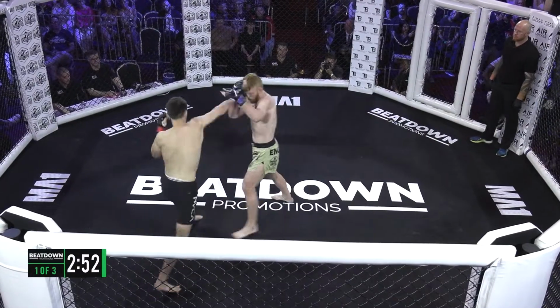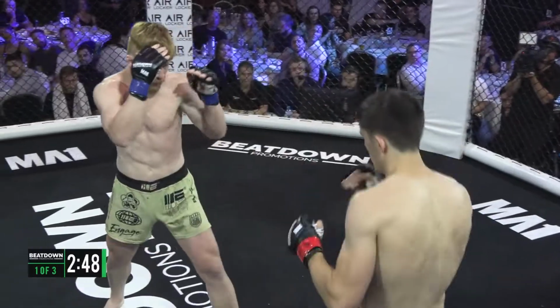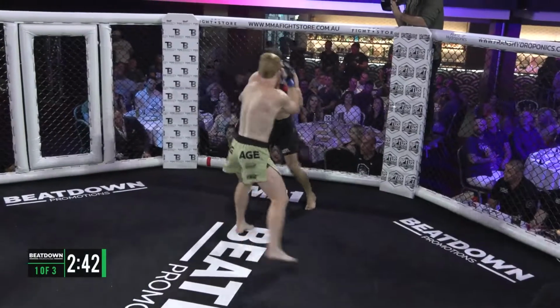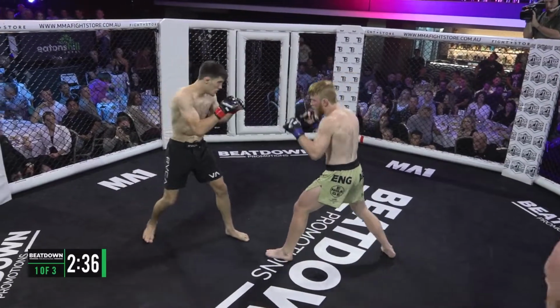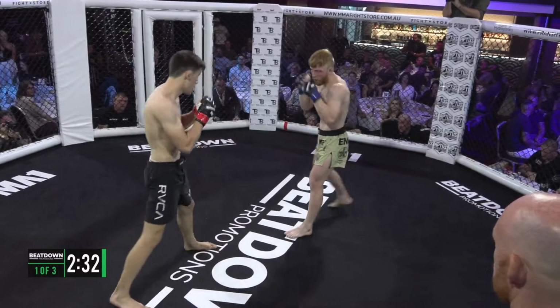Immediately, we're seeing activity from both of these guys, putting their jab out there, educated lead hands. It's inside leg kick there from Kaiden. Yeah, Mitchell being super light in his feet. He's putting those shots out there. We've seen that a lot from the first fight that we've seen him in. He doesn't mind spinning either, so you better watch out for that too.